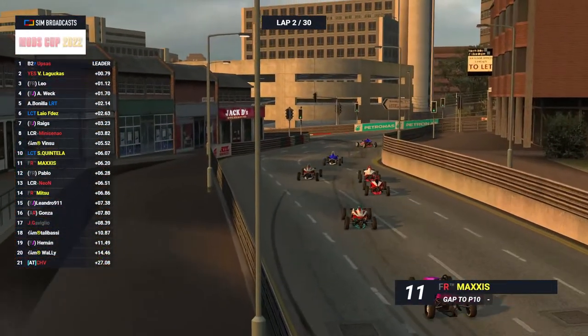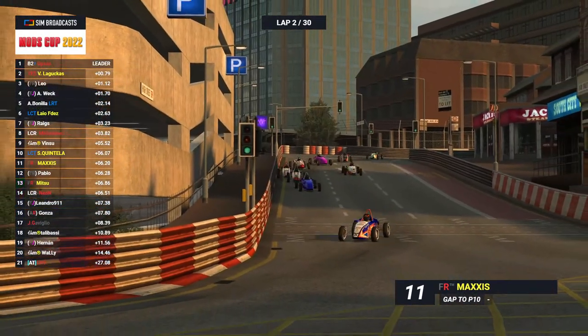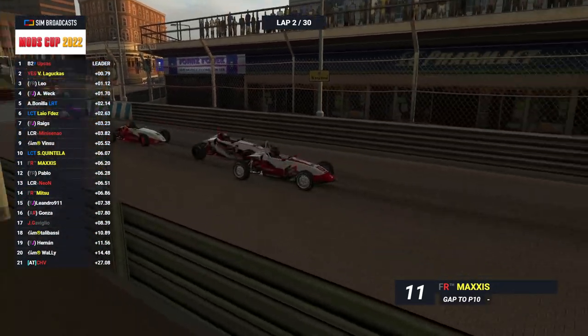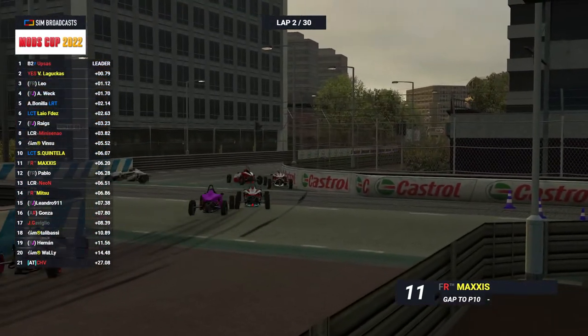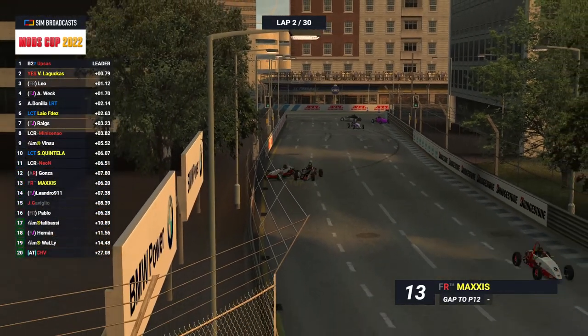Oh, is it wide? Oh, bit of contact as we go into the chicane. That's not going to be good. This is going to be a bit of a pinch point, and everyone manages to get into a single file, but there's contact. Huge contact. Max is in the wall, and that's going to be cars repairing.